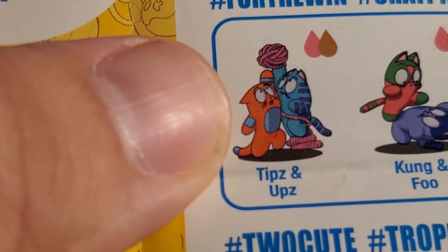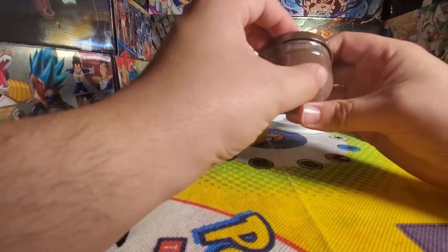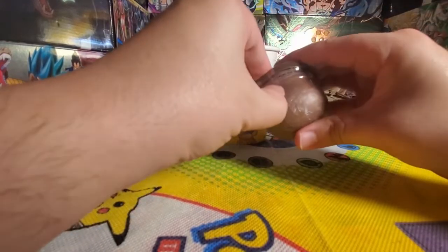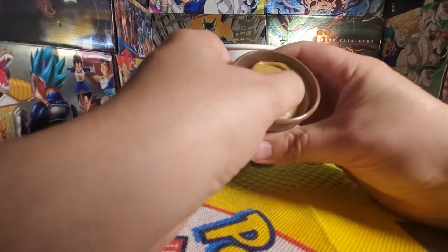So this should be tips and ups. Should be. Last time you got the same one that was featured in your flip book, so I will assume it's the same. And at least this time the plastic has easy tear, so that's good. Come on. Yeah, it's the same as last time. It's not actually... I was wrong.